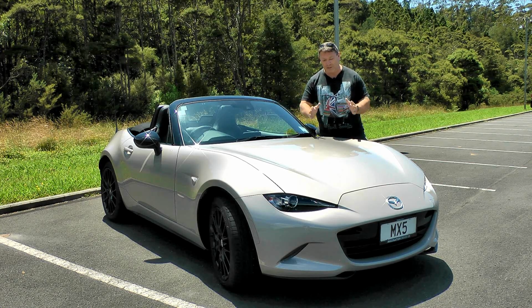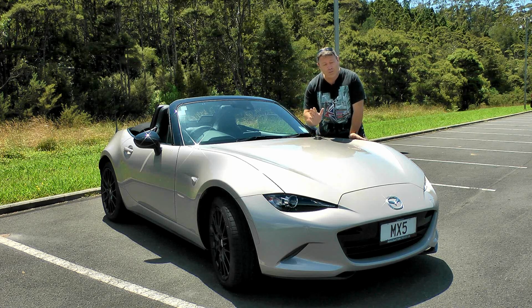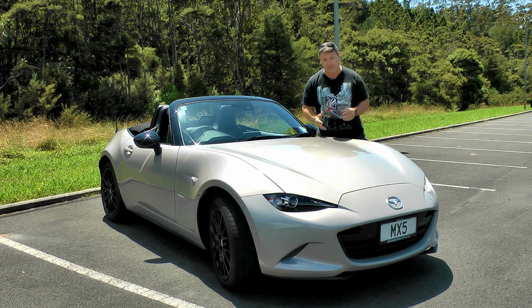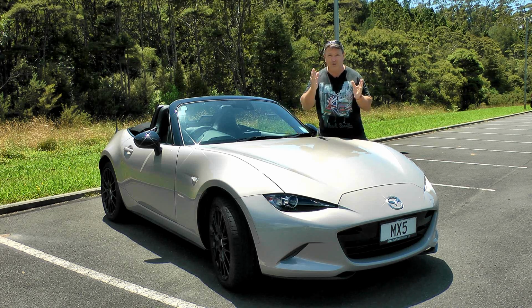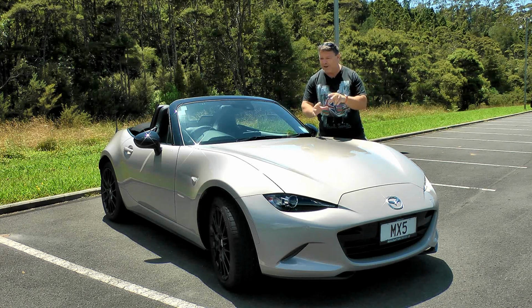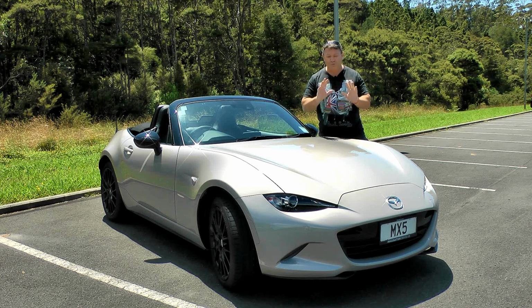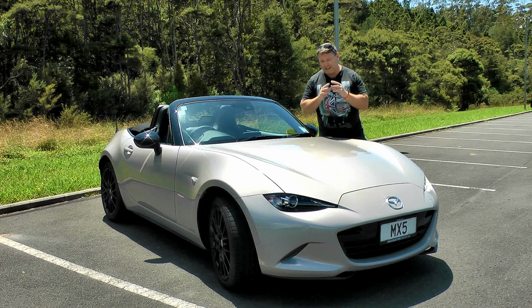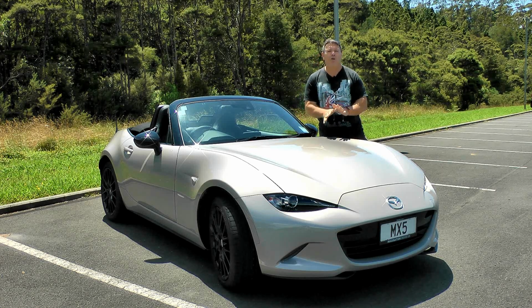The big thing to point out though is this color. This color is called Platinum Quartz, and it's the new color scheme to come out for the GT. And it is stunning, sort of an off-white, off-grey, just quartzy, really good color. Anyway, the other good thing about this vehicle is what's happening to make it more stable on the road.